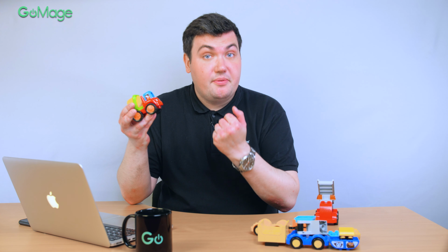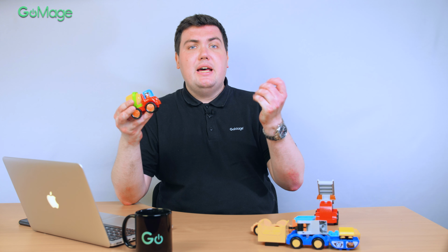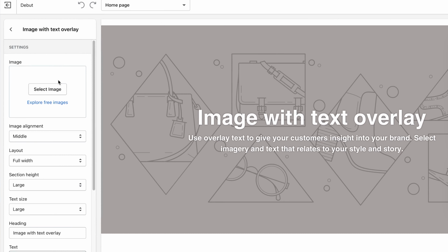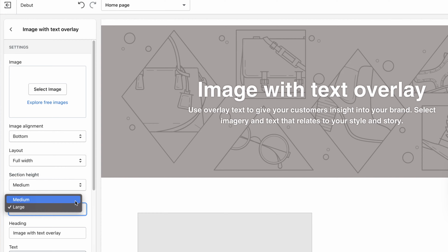But why its downside? Because Shopify is distributed as a SaaS platform. You depend on the provider to release new features, add integrations, payment systems, and so on. You have a limited number of templates to customize your website design. It's easy, but one day you'll face the need for something a little more customized. Shopify won't be able to satisfy your needs at all.